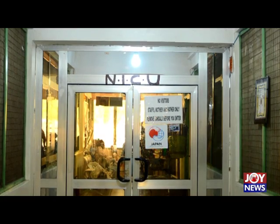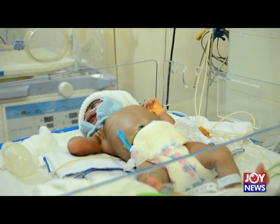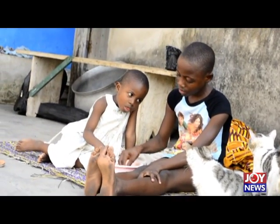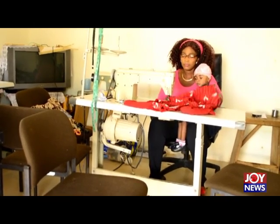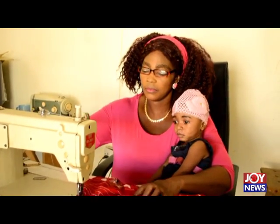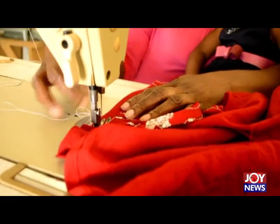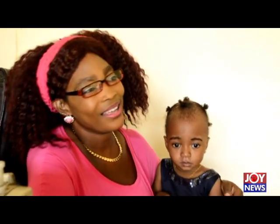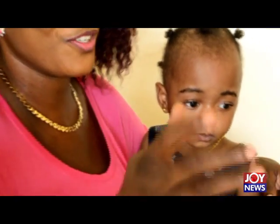However, there is enough evidence to show that babies who are born prematurely can go on to live normal, healthy lives. Gifty Berry, for instance, despite being born after 7 months of her mother's pregnancy, has gone on to become a fashion designer and is living a normal, healthy, and happy life with her family. The beliefs people have about preterm children are not right, because we are just normal like any other child. Yeah. And then we are hardworking too.